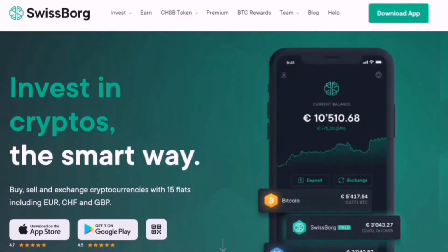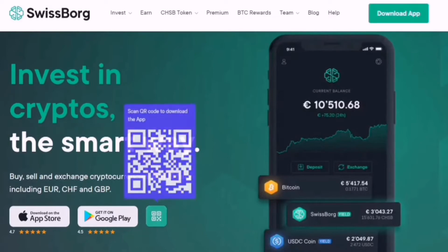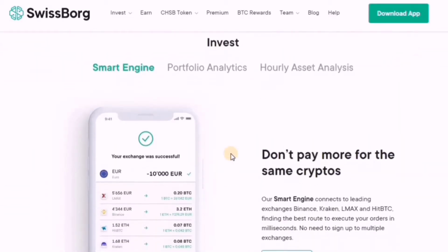As we can see, the aim was to invest in cryptos the smart way, and we can see here how you can buy, sell, and exchange all cryptocurrencies with 15 fiats, including the euro, the Swiss franc, and the pound. The platform on here looks really good. As you can see, it's on the App Store as well. We're going to look at all of this today.